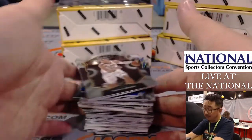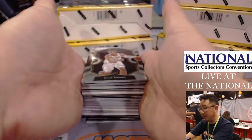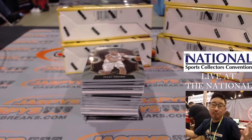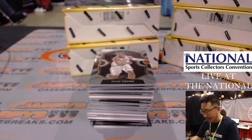And of course, Anthony Davis just has to stay healthy. I think that's a big thing too. With or without Westbrook, it doesn't matter if Anthony Davis isn't healthy. But hey, Lakers are wheeling and dealing. They're making moves, so I like that.